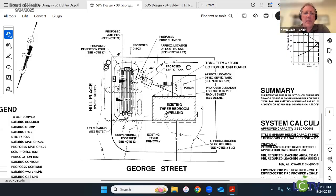Okay. Does the board have any other questions or comments? Okay, then can I have a motion, please? Mr. Kane. I'll make a motion that we approve the reduction in groundwater offset from 4 feet to 2 feet using the Presby EnviroSeptic leaching system, and grant a variance to Board of Health Reg number 27 to allow fill within 10 feet of the property line for 38 George Street.